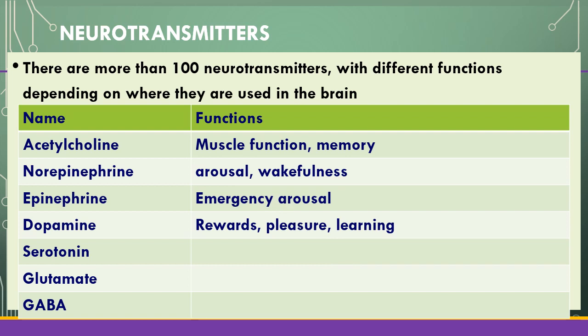Dopamine is a neurotransmitter that's important for reward-based learning, pleasure, and general learning overall. So dopamine is critical and is very heavily studied in terms of addictive behaviors because of its important role in, you know, rewarding us for something that we value and like. And so we continue to turn to that activity in order to get the reward or the pleasure from it.